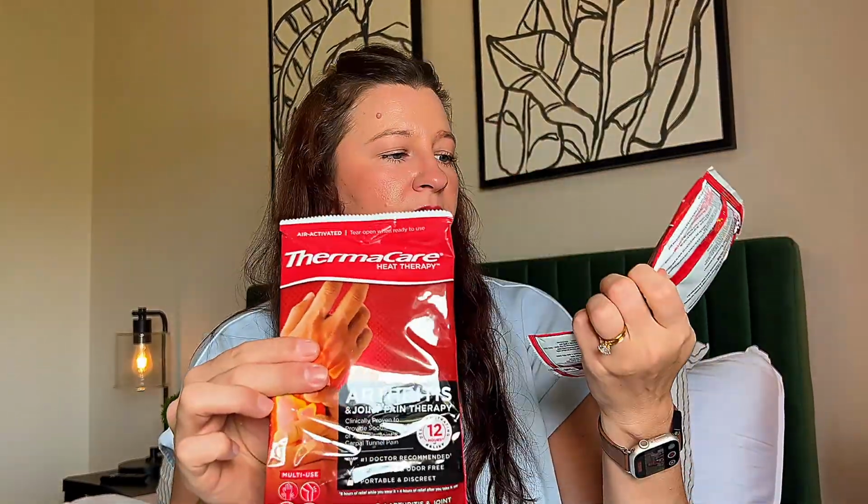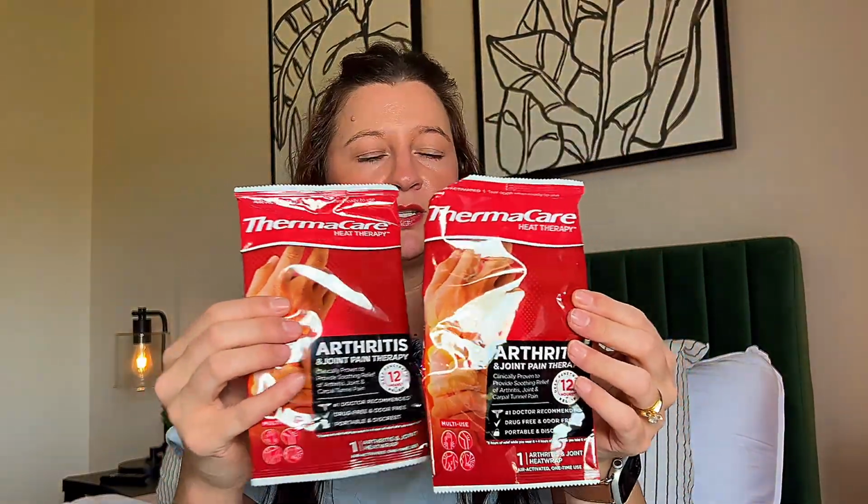And then the portable version of those same sort of hand heaters, these are wrist wraps as well. So they're adhesive, they stick onto your hands, and they last like 12 hours, I think. Yeah, I've left it on for a full day, and it has been very effective at keeping the pain at bay.